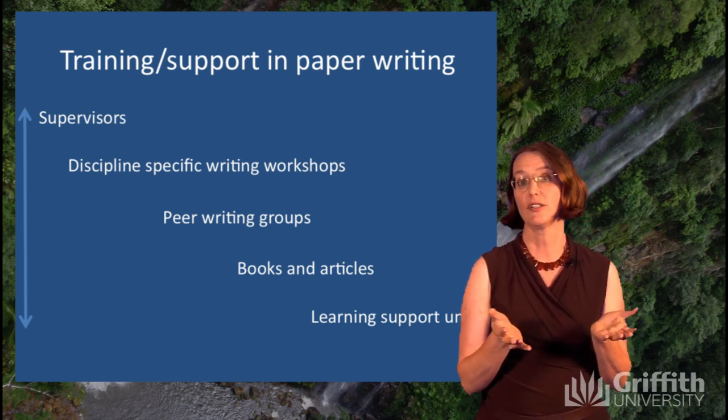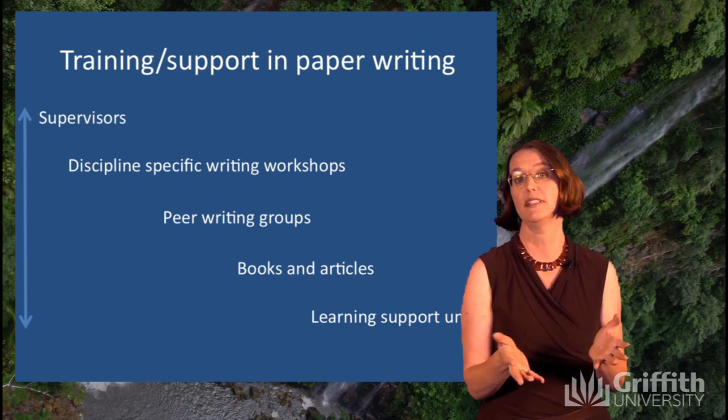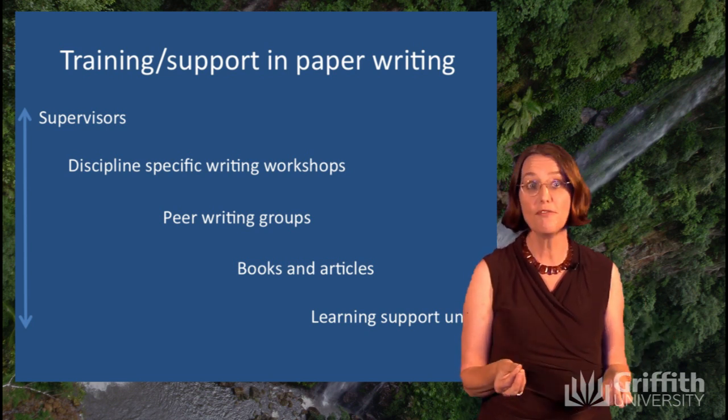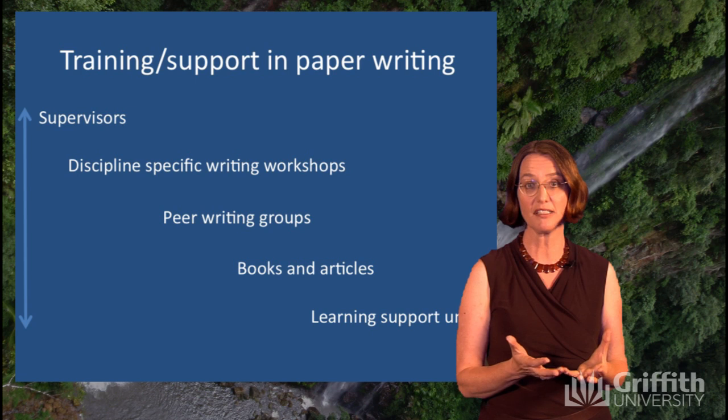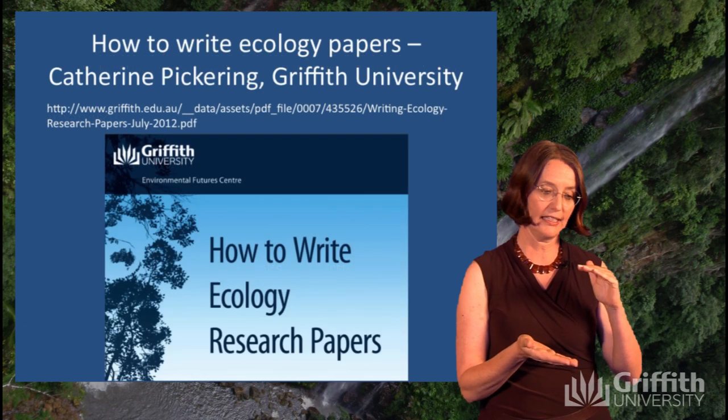There are books and articles. There are a whole lot of resources out there about how to write papers structured in different discipline areas more generally. Make use of them. They're there to help you. There's some fabulously good stuff out there. And so those three things can help fill in that gap.